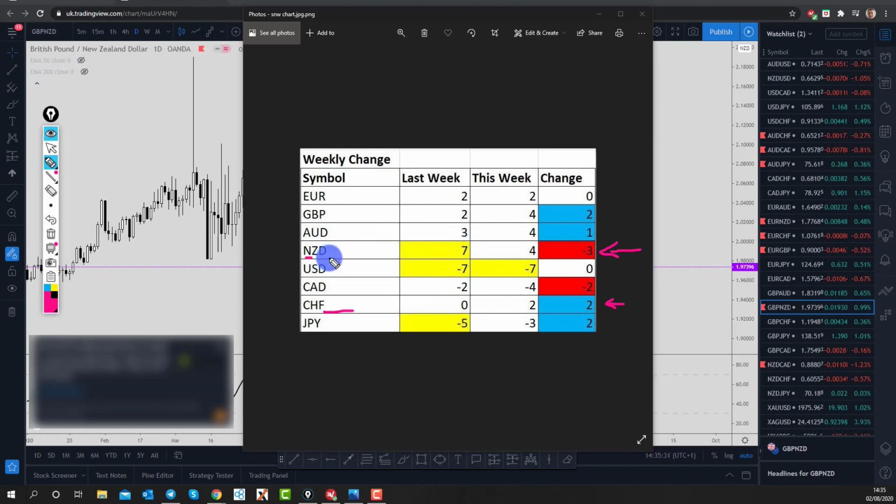So Kiwi is still really on the agenda for those short opportunities, and I am also looking to buy the US dollar now as well, because like Kiwi last week we were at that +7, so we were looking for the reversal in that strength. The dollar is at -7, and you can see again it's at -7 this week because it remained a little bit weaker last week, and we're looking for that reversal in line with that seasonal pattern that we discussed as well a couple of weeks ago.